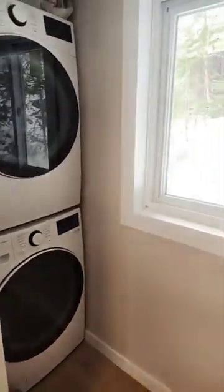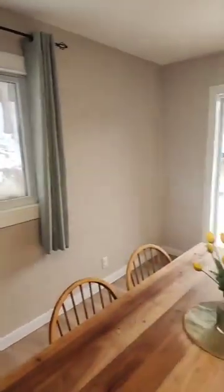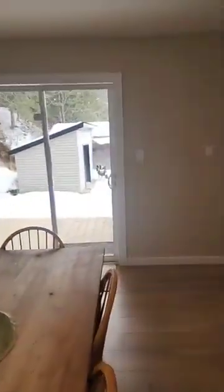This washer and dryer was 2024. And there's also a large pantry space as well. I'm going to tell you about what's close by as I go around the house.